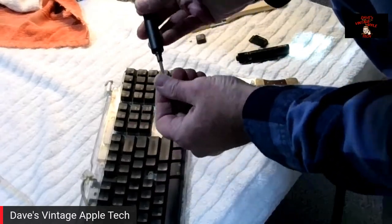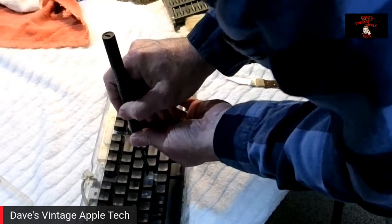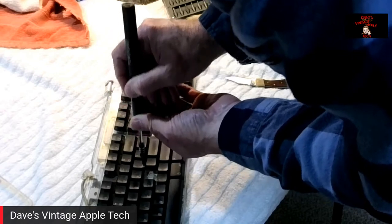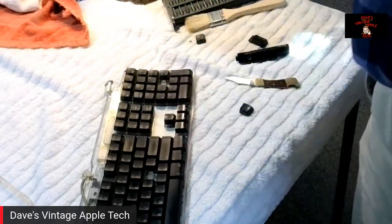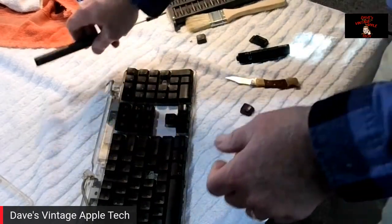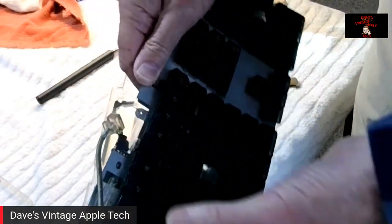Get it in the right thing here, Dave. All right, see this can turn a little bit. These are very, very tiny little guys here. Let's go over here with this one. Okay. All right, now let's see if it lifts out. Ah, look at that. Lifts right out of there now. No problem.